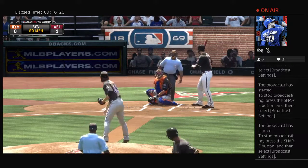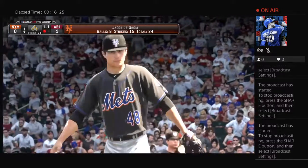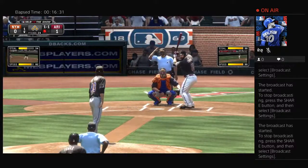Off the plate, 1 ball, 1 strike. Would you say he's not really finishing his pitches at this point? That's a good way to put it. It looks like he's aiming a little too much, and that's not working for him.